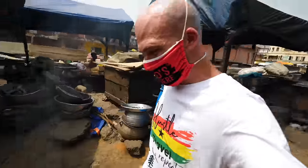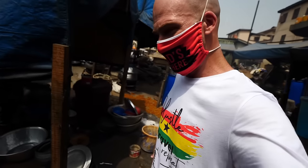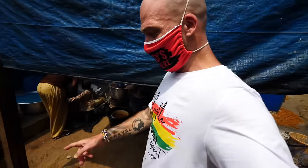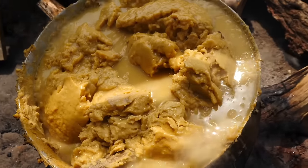The smoke is too much. Yeah, it's pretty tough when you're in the fire every day. I can't even imagine them doing this their whole lives. Except Sunday. Oh yeah, except Sunday. Sunday is their day off. This is corn dough, fermented corn.